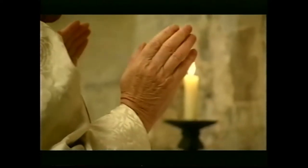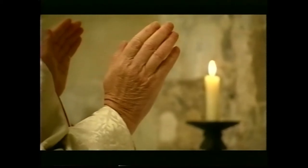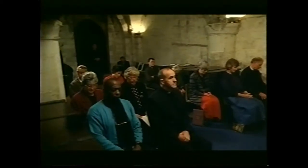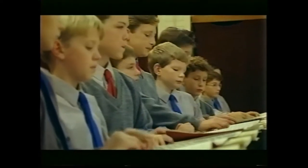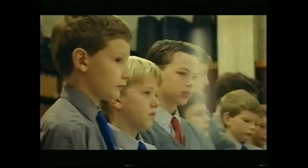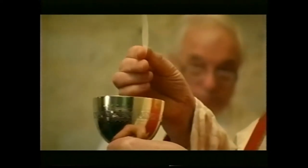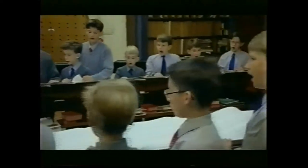Holy, holy, holy, Lord God of hosts, heaven and earth are full of thy glory. Glory be to thee, O Lord most high. Take and eat this in remembrance that Christ died for you, and feed on him in your heart.